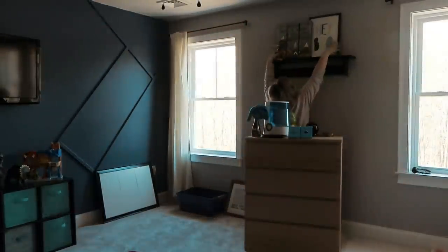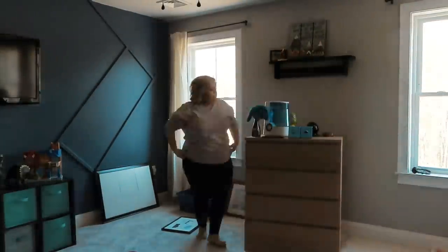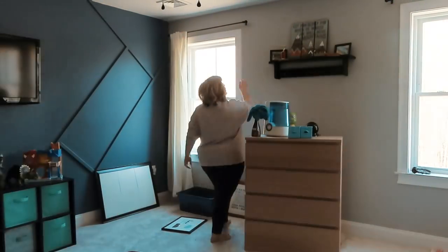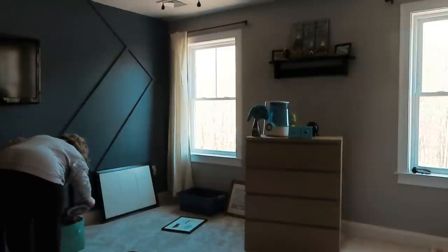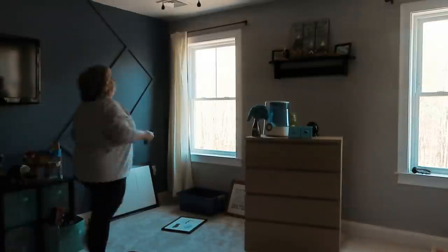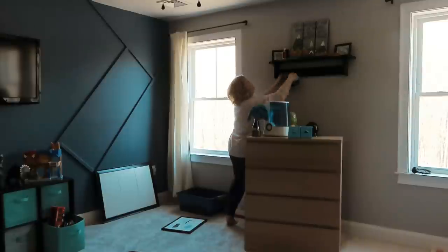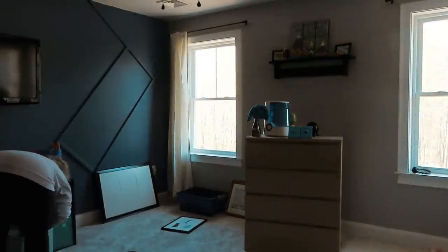I had intentions of hanging hats and stuff on it. I thought that would be cute, but I ended up doing something else. I know it's super hard to see, but that's because the sun was so bright that my camera was struggling to focus on the wall and not the light outside. So I'm sorry. I still wanted you to see a little bit of the process, but I'm going to show you what it looks like in the end.